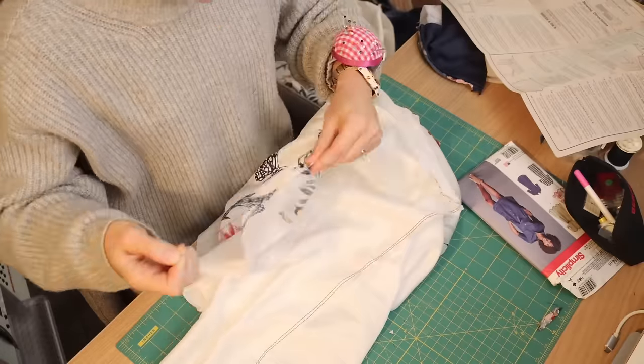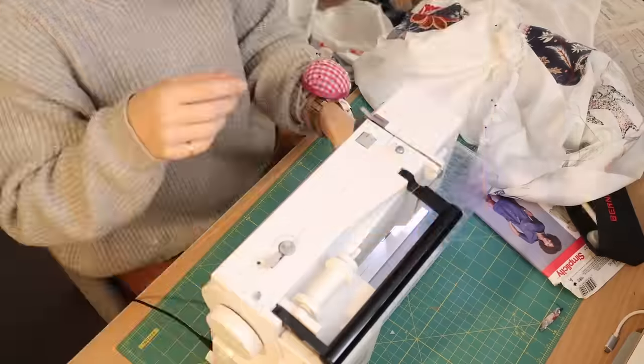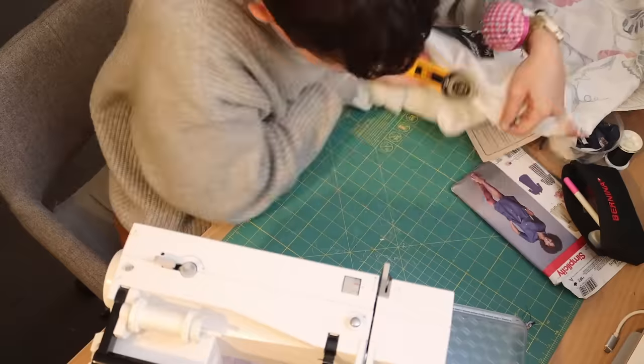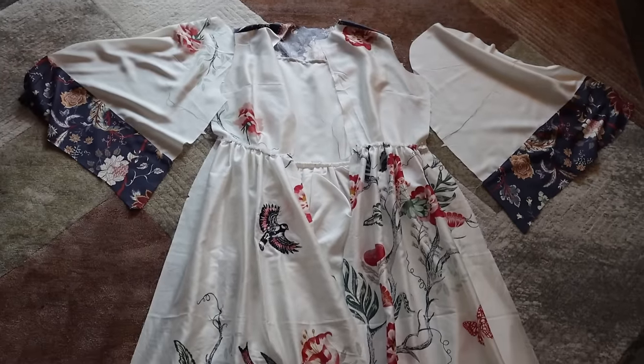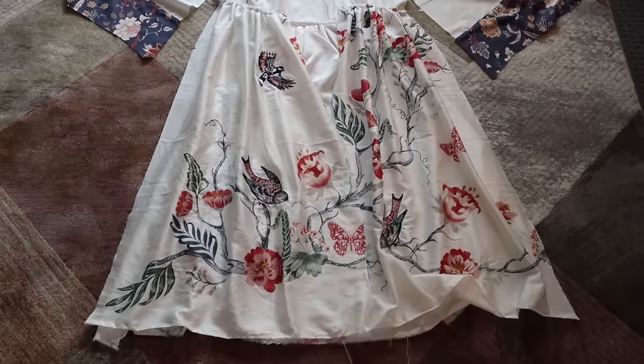A couple of this is a total mistake that I made. I attached the skirt to the bodice when I shouldn't have. I actually needed to put the pockets in first before I did that, so I had to go back and fix some mistakes. I also managed to get the pockets in with the French seam as well, so well done to me.